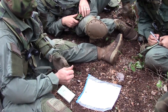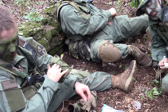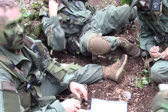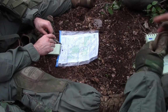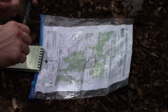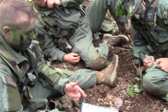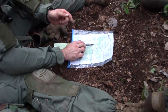Okay, yeah, that's a good point. All right. Bravo team's mission is to recon the area of 483-190. We're looking for a communications node, which consists of a Jeep Mutt with antenna communications on it. 483-190, which is this right here.